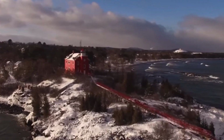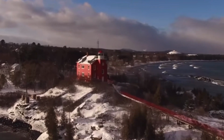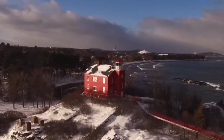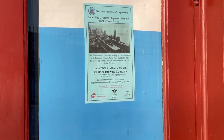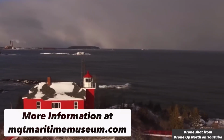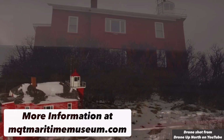Now the Maritime Museum is looking to revamp the second floor of the lighthouse to make it look more like it did in its time period. If you were looking to get a tour of the lighthouse for the 2022 season, it is closed, but it will be open again in mid-May for the 2023 season. If you have more questions, you can look on mqtmaritimemuseum.com for any more information.